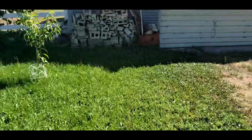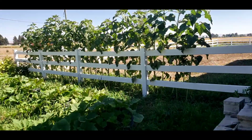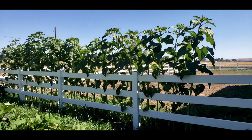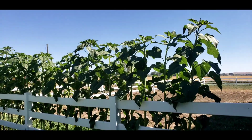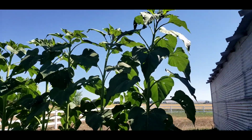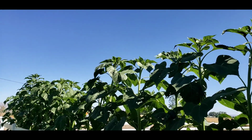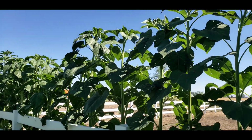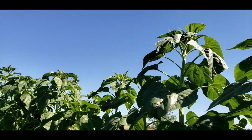And now, if you want to, we'll come over to the fence. And you see just how big these sunflowers are. They are really huge. I'm going to stand here in the shade. I actually have to look up at them. They are so tall. And they're just starting to get their seed heads on, so they're going to be blooming soon, way up in the top.